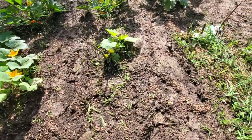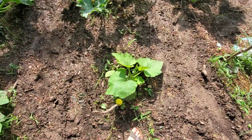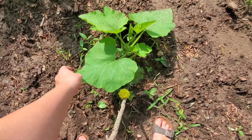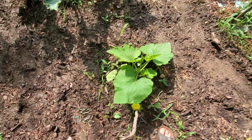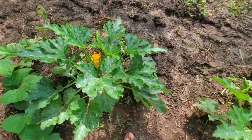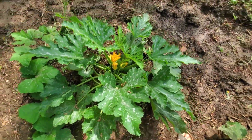And this is one of my pumpkins. It's not doing anything too exciting yet. This is supposed to be a winter luxury pumpkin. We'll see. And then we've got zucchini plants, which it looks like we've got another zucchini to eat. Yay.